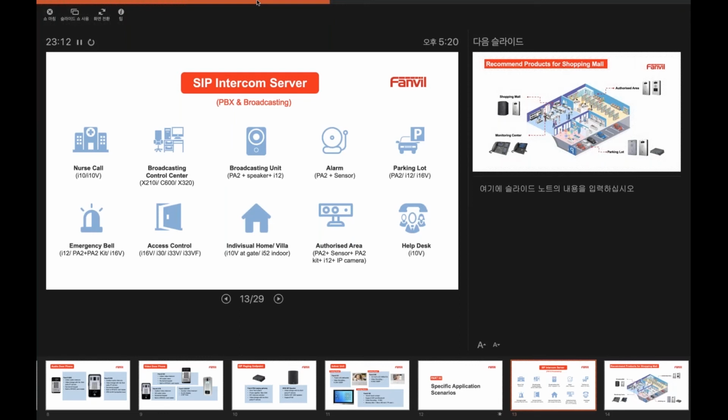Parking lot: PA2, I12, I16V. For the parking lot, someone uses their own housing, then they are using PA2 or an extra intercom, then I12 for audio. If they need video, then I16V. Lower is the emergency bell, as I said: I12, PA2 plus PA2 kit. Actually, we also provide an extra PA2 kit with a speaker, mic, camera, and button. Then the customer only prepares the casing. Then they have another individual intercom system.